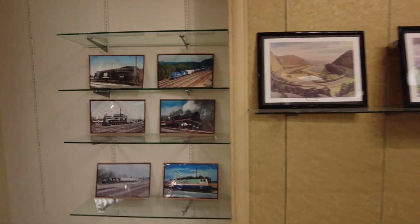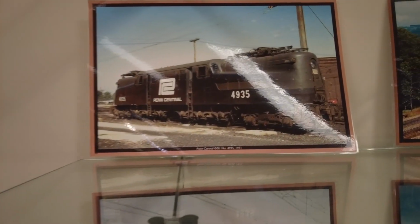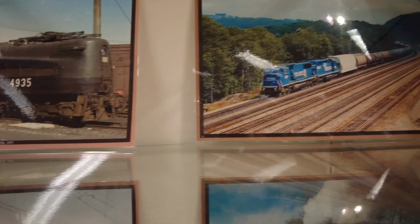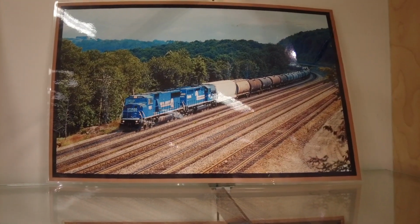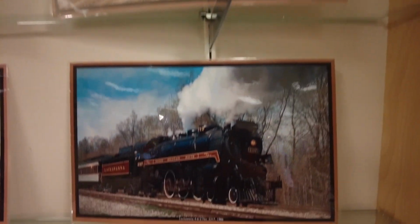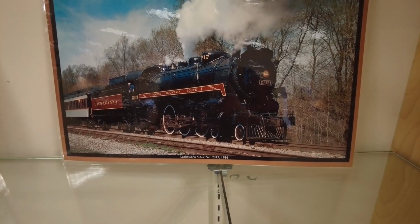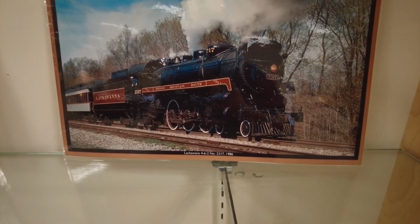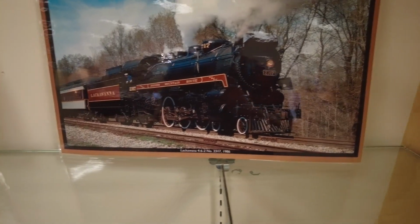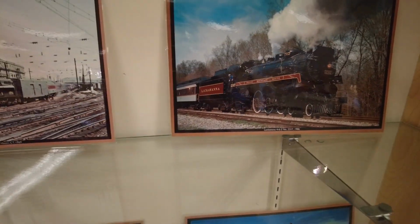Got some cool photos off the side here by the wall. And look at what we got there. We got the Penn Central GG1 4935. Should all look familiar compared to what we've just been watching. We got two Conrail quality locomotives. This is cool. This is a steam engine I am not familiar with. It says Lackawanna Pocono Mountain Route number 2317. It's a 4-6-2, so similar to 425, but different. Never seen that one.